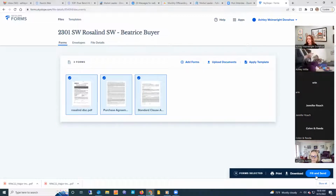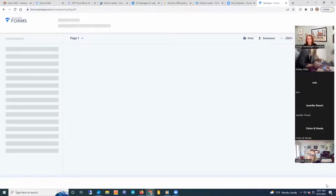Now, you also see that if you have an, oh no moment, and you realize that you forgot to get the disclosure forms off the MLS, or you forgot to add a form, you can go right here. You can still add a form. You can go right here and still upload a document. So there really is no spot where you're stuck and you have to start over from scratch. You can add those forms at any point. So I'm going to go ahead and say fill and send. So I am ready to go ahead and fill and send those 3 forms.